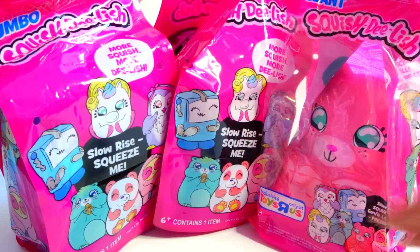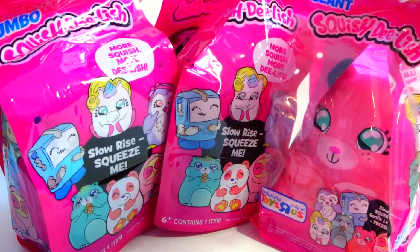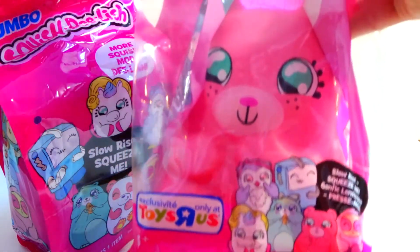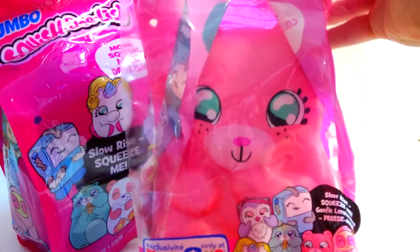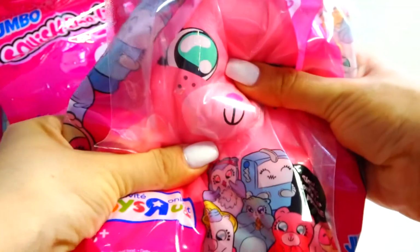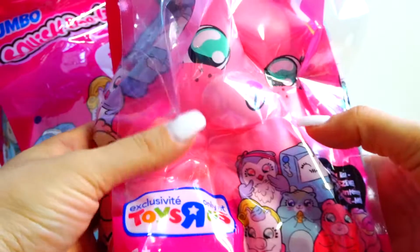What's up, guys? Welcome to another episode. Today we're gonna open up some jumbo Squish Dee Lish. So of course I had to buy the Toys R Us exclusive one, which I'll open up last. And then I found two other ones, I think it was Walmart, that were blind bags where you couldn't see in them. But look at this cute bear. I love it.